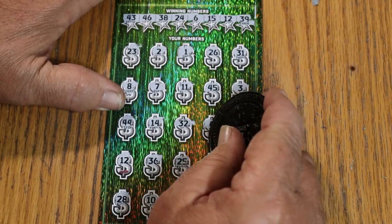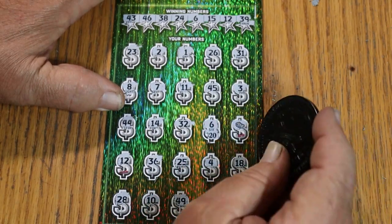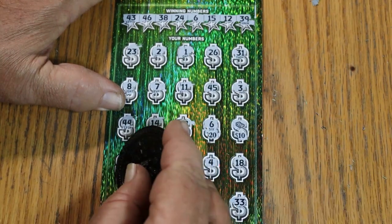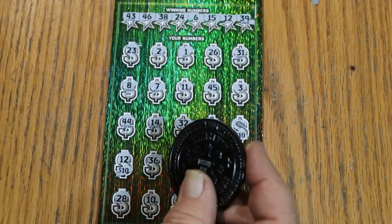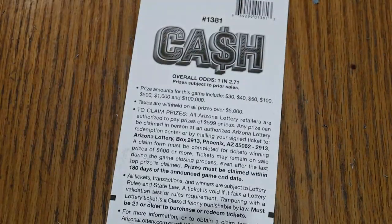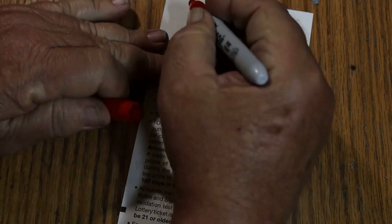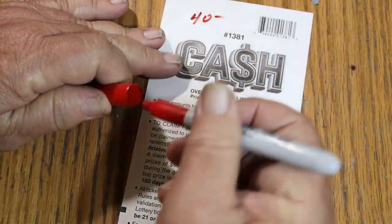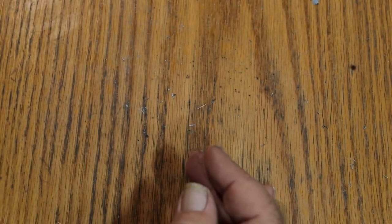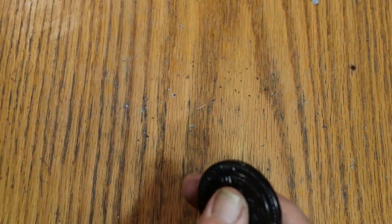What do we got for 6 here? 20 bucks, okay. And here, 10 for 30. And here, 10 for 40. Good start. $90 session, got 40 back right off the bat. That's helpful. All right. Moving on.